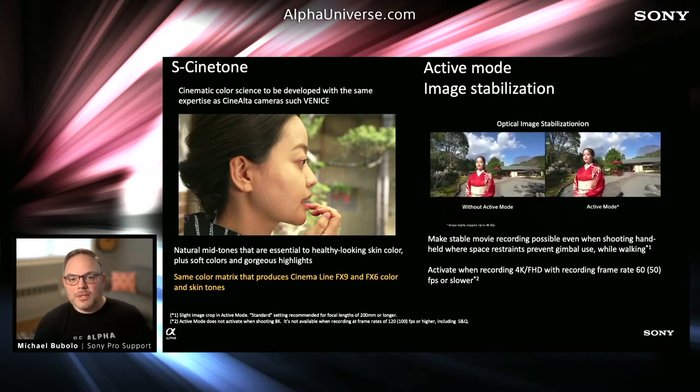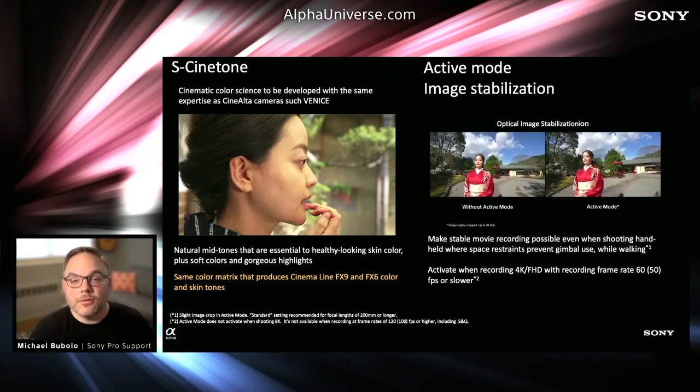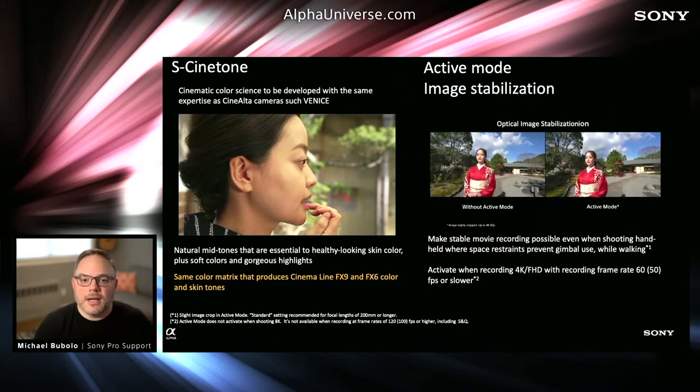And of course, active mode image stabilization, which we introduced on a full frame camera with the Alpha 7S Mark III, is on this camera as well.